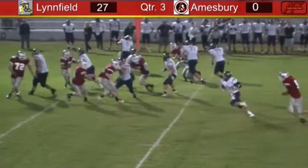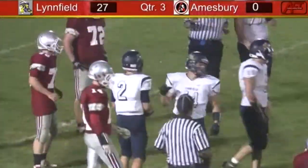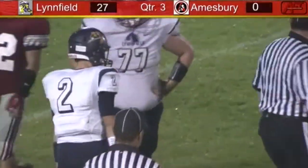And off to nobody this time. Keeper. Scanlon, and he's hit from behind by number 9 that time again, Pat Scanlon. Pat Scanlon's been all over the field tonight.